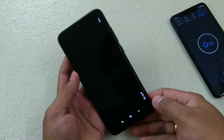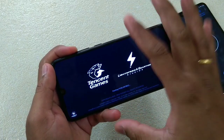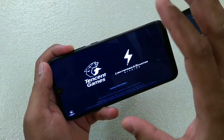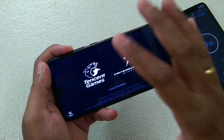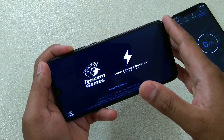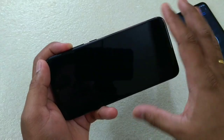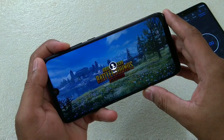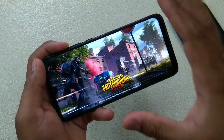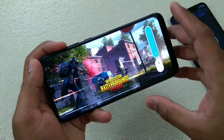Okay, so let me tell you the specs. The phone that I have is the 3GB RAM, 32GB ROM variant, and the processor is Snapdragon 660, and the GPU is Adreno 512. So on paper it is a really capable device. So let's play the game and see how well it can handle. This is one of the most heavy graphics games at present. Okay, and let's start.